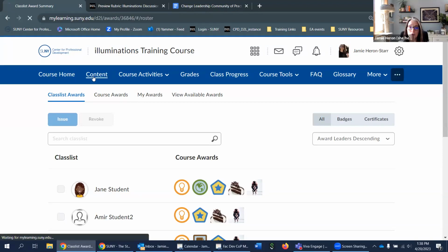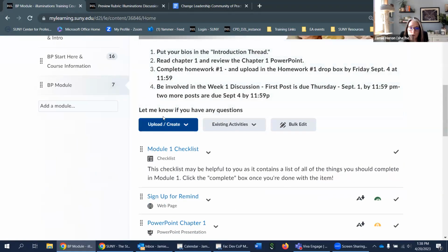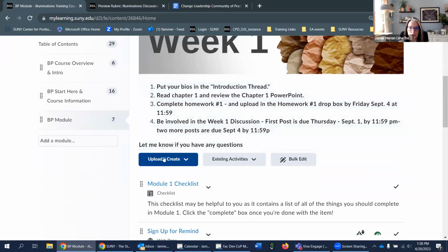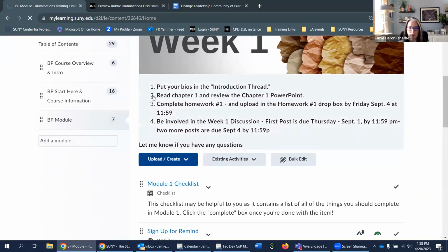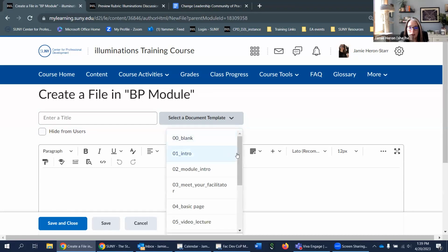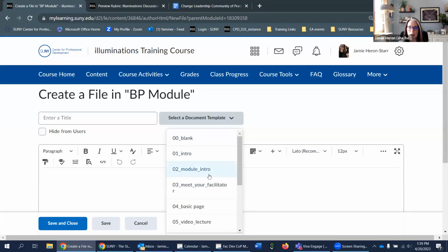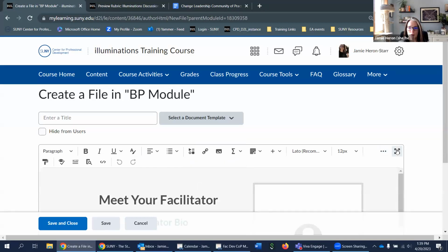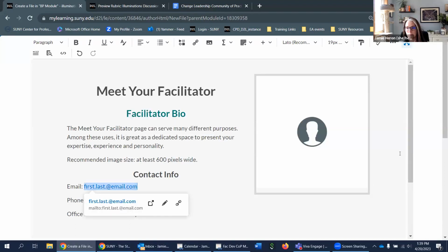The document templates are available throughout Brightspace. So if you have access to a course within Brightspace, you can create a page. So I'm here in a module, say for example, I'm going to click upload and create a file, which is creating a page in Brightspace. And then when you do that, you're going to notice this gray box over to the side, select a document template, and there are 11 of them. I know it says 10, but they start with 0. And you can just choose one of those document templates, and then you get to edit it fairly easily.